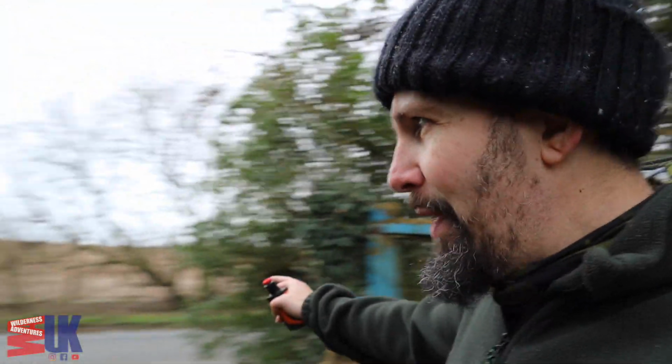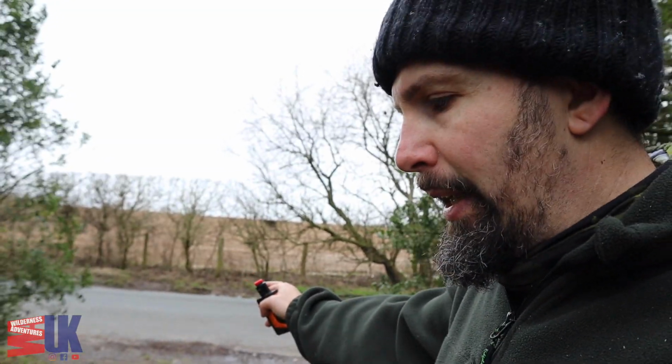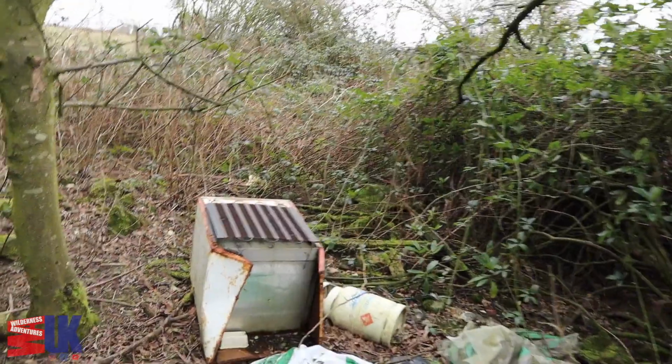Right guys, really windy at this end of the wood. This is why it's called Blue Gate Wood. You can see the remnants of the old Blue Gate just there. And this is the country lane that runs by past it. But we're not going to come in there, we're going to come in the field that's just over that side over there. But you can see where people have fly tipped over the years.